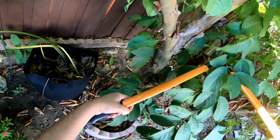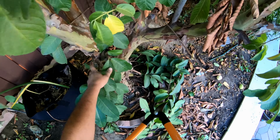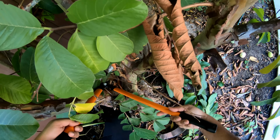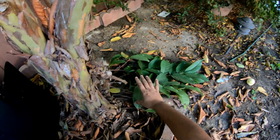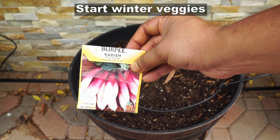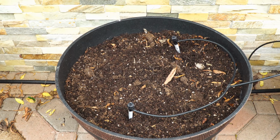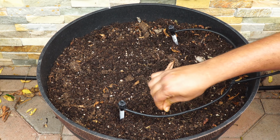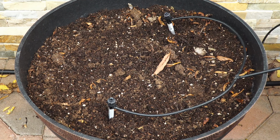So to prune your plant or your tree, make sure that there are no suckers growing from the sides and the bottom. As you can see here, the guava plant is known to have these suckers that grow from the bottom, and you need to get rid of that. You can also start planting some vegetables like radish. We are planting some radish seeds in this whiskey barrel container, and hopefully we'll thin this after they have grown. But it's a good time to start your winter vegetables.